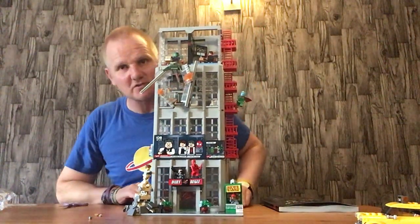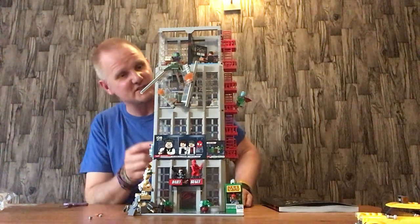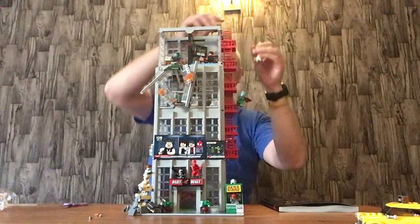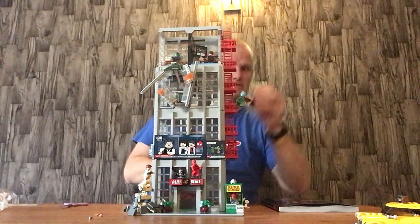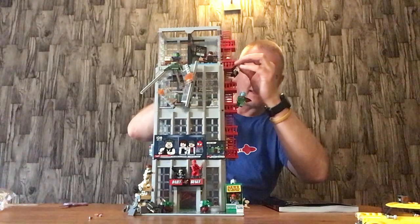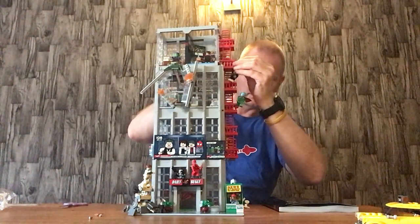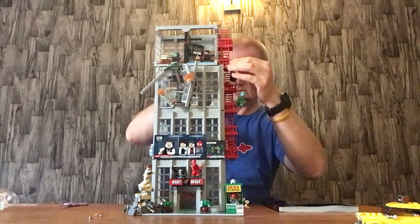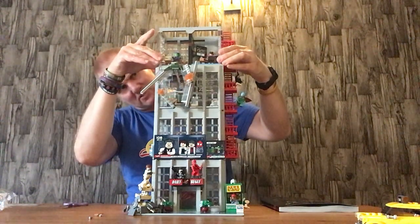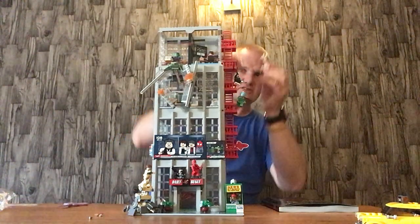This is the build so far. As you can see, you've got the reception, you've got the editorial offices, Peter's got his office upstairs, we have Spider-Gwen and Black Cat ready to cause a bit of bother. You can never get these quite to connect when you first build them. They need a bit of tweaking, but that's just a minor thing.